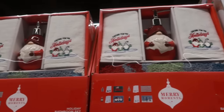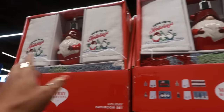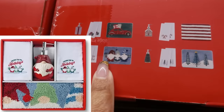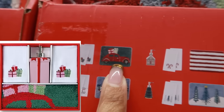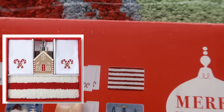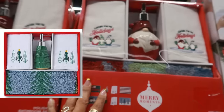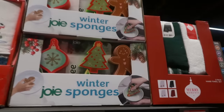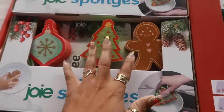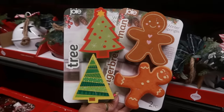See, I hate when they put this type of stuff up high because in order to get the rest of the sets behind it, you got to pull all this out. But they do have the gnomes, the car. There's this one with the candy cane and it looks like a gingerbread house, and then the trees. So there's a few up there. Winter sponges. Oh, look at the gingerbread man. And these are $2. The tree and the ornament. Of course, I love the gingerbread.